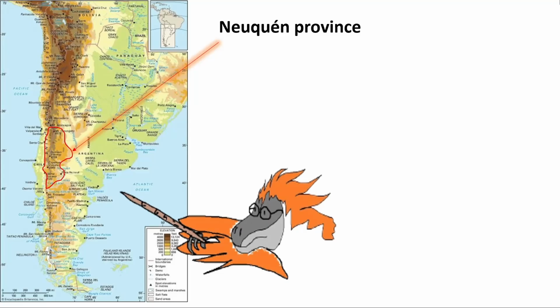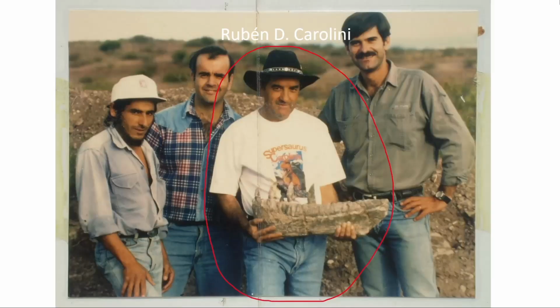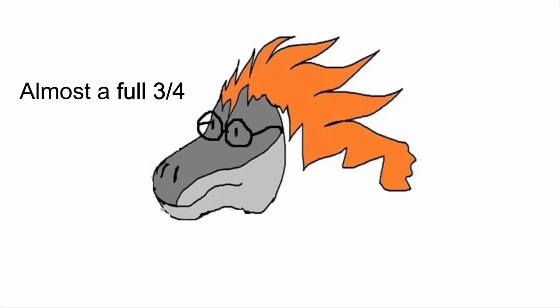Giganotosaurus carolini was originally discovered in 1993 in the Neuquén province of Patagonia in Argentina. It was discovered by an amateur fossil collector named Ruben D. Carolini, with the only fragmentary remains found to be a lower mandible, a tooth, and some tracks. Now, if you're wondering how paleontologists have been able to figure out so much about this dinosaur, it is because nowadays the species is almost 70% complete.